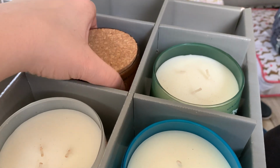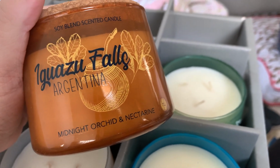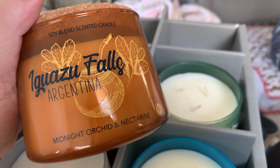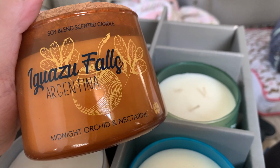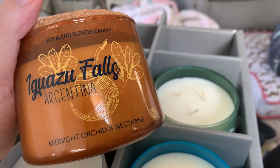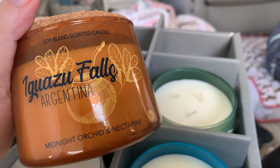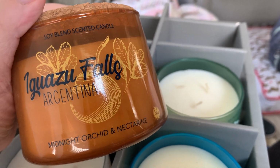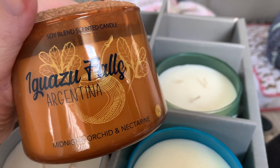So last but not least, just reading the scent descriptions on the Aldi website, not really scent descriptions, but names, I thought that this one would be my favorite. I know I'm going to butcher the name on this one. So this one's in the orange container, and this is the Iguazu Falls, Argentina, Midnight Orchid and Nectarine. If you guys watch me on the regular, you know I absolutely love a good floral scent. I love the smell of nectarine, so I automatically thought fruity floral on this fragrance. And I will just say, this one really just did not fit that bill.